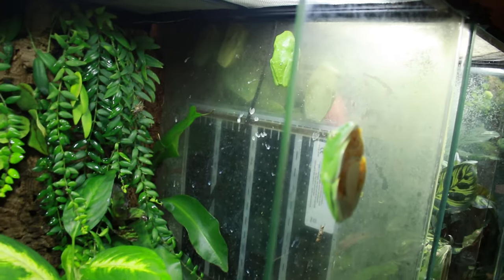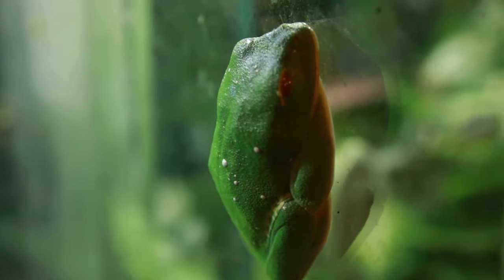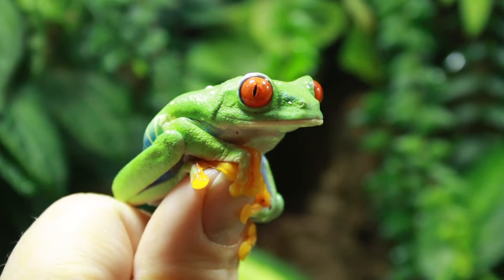Here you can see the two little guys that live in this tank, and I'm pretty sure they're both males, but due to their red eyes, I have a bit of a funny name for both of them. They are called Indica and Sativa, for obvious reasons. I won't elaborate on that further, but I think we all know. 420.